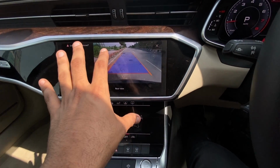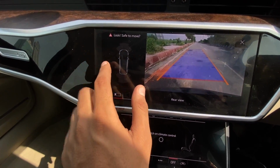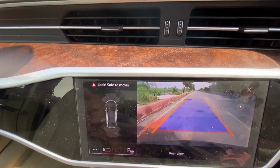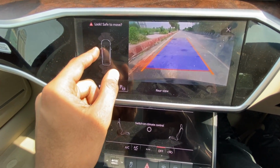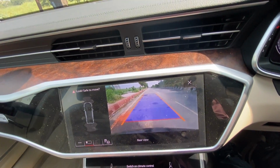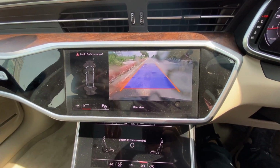Here's the rear view camera of the Audi A6. It does not get a 360-degree camera, but it still gets sensors on all the sides. So here you can see it gets sensors in the front, on the right fender, on the back fenders. However, on the side you don't get anything over here. On the door side you don't have any sensors working. The quality of the camera is good, it's not that pixelated, and you also have a reversing camera cleaner. See, water being splashed.